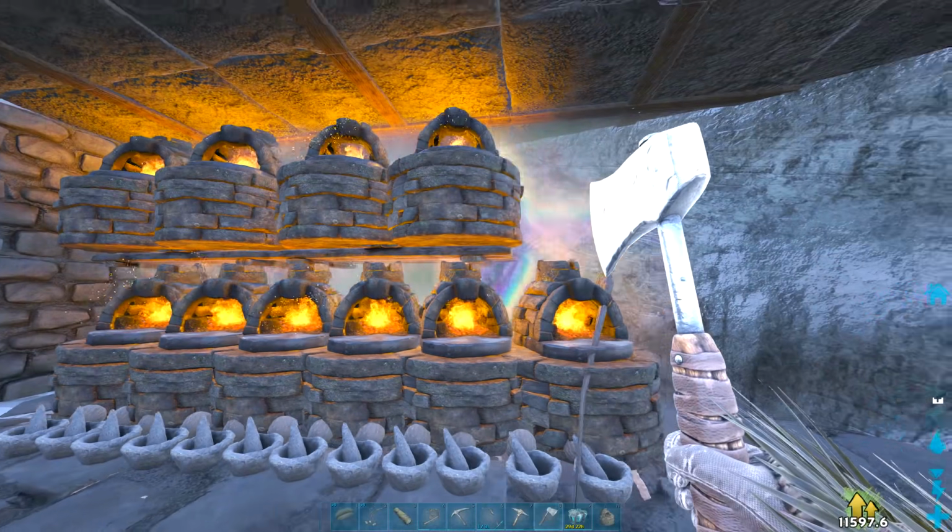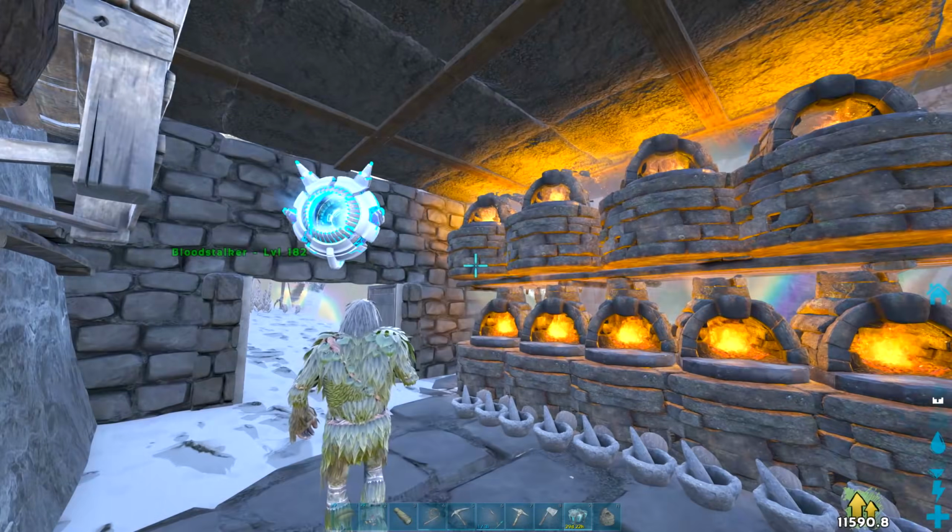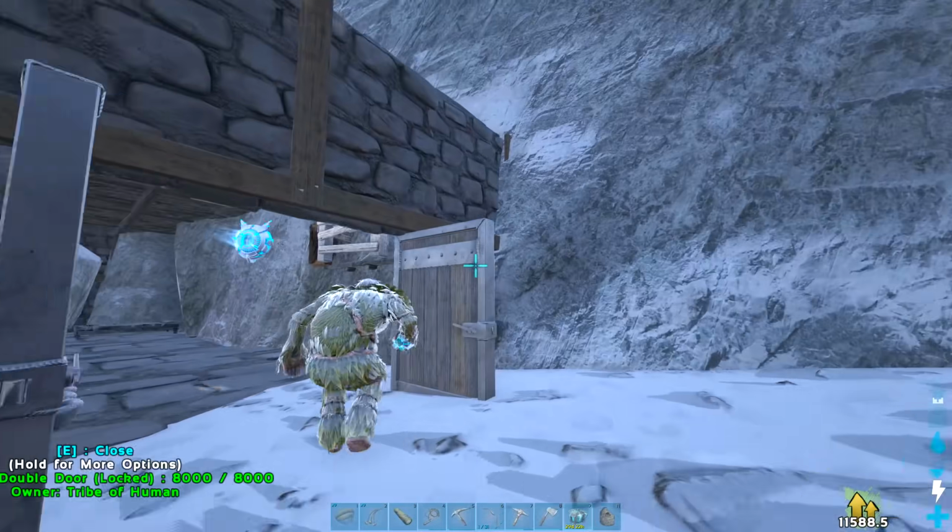Alright, we've got the forges smelting away here. Should be more than enough metal for what I'm really looking to do, which is to make that motorboat. I'm now going to upload myself with the Bloodstalker, as I need to take a break. Hopefully when we come back, this will still be here.